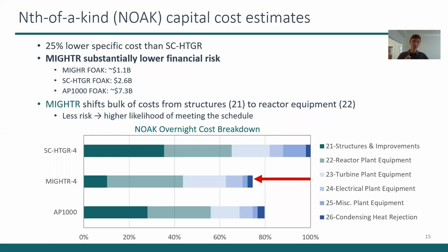The other thing is for a first of a kind plant, MIGHTR as a 1 unit versus the SC-HTGR as a 1 unit plant versus the AP1000 as a 1 unit plant, the financial risk is substantially lower. So MIGHTR comes at about $1.1 billion for first of a kind cost, whereas the AP1000 is over $7 billion. And so that means when you hit that 2x cost overrun, you're only down an extra $1 billion, which is still a lot of money, but it's much better than being down another $7 billion.